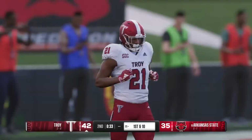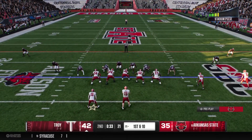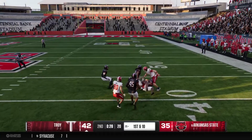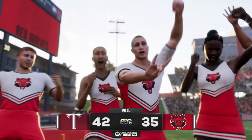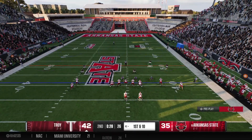And no chance at a return here. They'll start this drive at their own 25. Just over 30 seconds to play here in the first half as they take over 1st and 10. Wasting no time throwing on this drive. Pulls it in. It's Boyd. They'll immediately call timeout. Ripping off a pretty good chunk of yardage. They've got it out to the 41 with a first down. Big chunk play to start this drive.